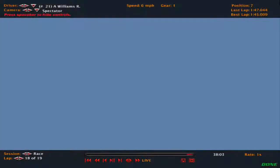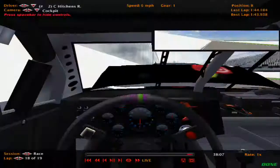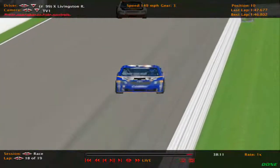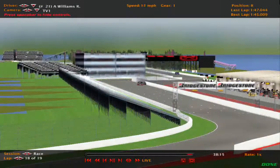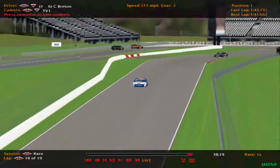I don't even know what they're doing. They're just wall tagging right now. They're both destroyed. We'll have to find out after the race. Hopefully that won't be a factor at the end of this race. They're both very slow. And for the leader is Connor Breen. He's going to be coming up on them pretty soon.